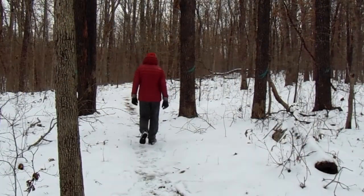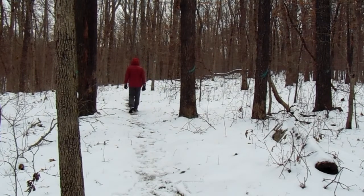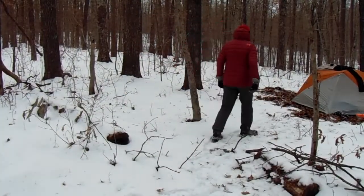I need to run this in the spring. This is an excellent place to train for trail running. Camp is just like I left it.